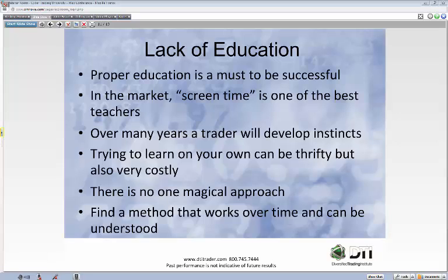But screen time, market time, is probably one of the best educators there are. There's about 250 trading days in a year, so you have 250 days to start learning how these things work. But different times of year act differently. You have different markets in the fall than you do in the spring, and different markets in the winter than you do in the summer. Markets just act differently, and you're going to have to learn those different cycles from year to year.